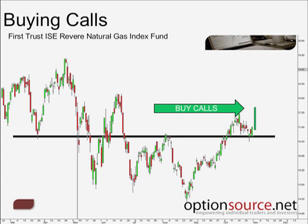Recognize that what I just demonstrated was a simple, and I mean simple, methodology for making a technical decision. One could use an indicator, one could use moving averages, one could use any number of things to make this trade call.